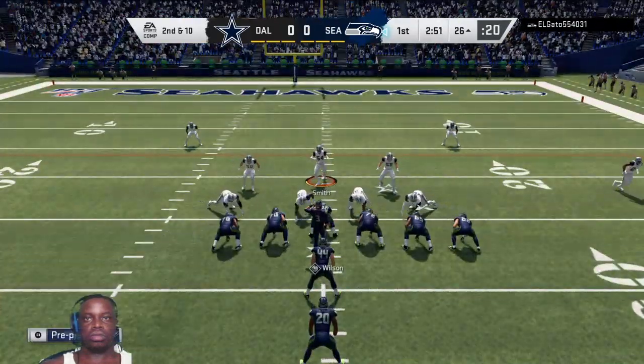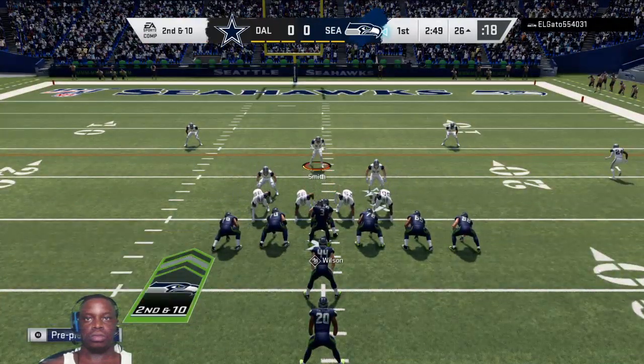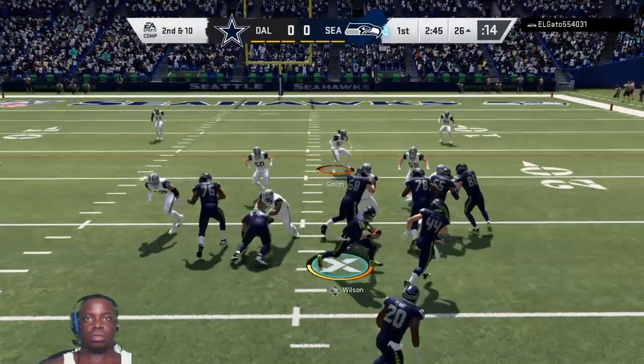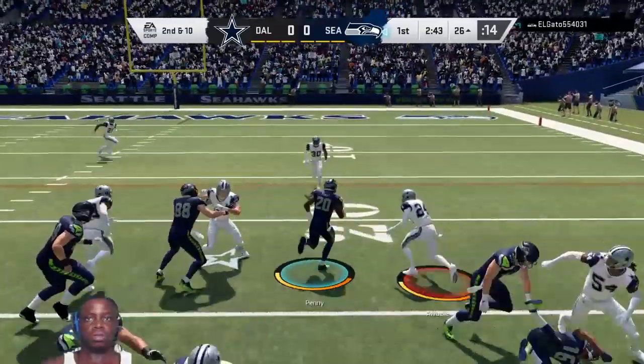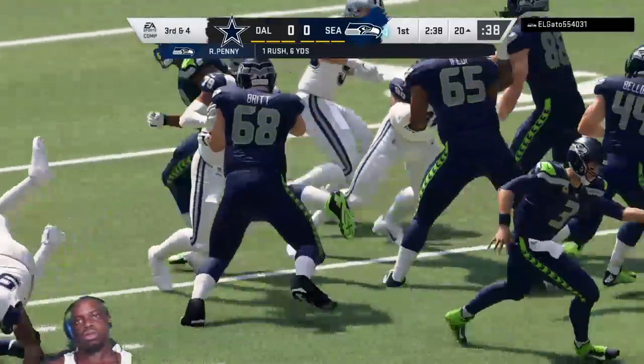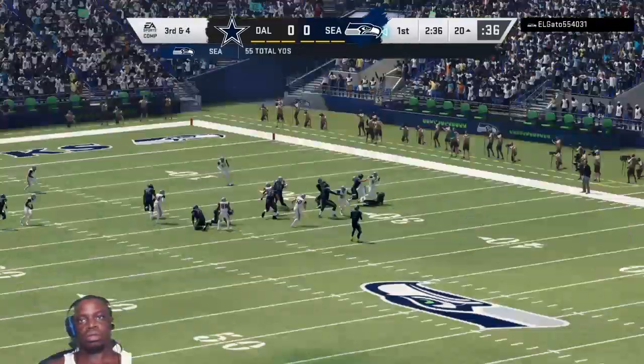2nd down. Here's Rashad Penny, first carry for the former San Diego State Aztec. They get him to the ground right on the cusp of the red zone after a pickup of 5 or 6.